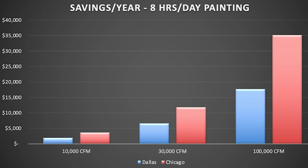The next series of slides, like 3 slides, are basically peeled apart the mode of operation. So I took a look at if these same 3 booths, the 10,000, 30,000, and 100,000 CFM booths, were operating 8 hours a day in paint mode, this would be the energy saved per year for recirculation for those sites at those booth sizes. So you can see at a 10,000 CFM booth, you would save between $2,500 and $4,000 a year in energy by utilizing recirculation during paint mode.